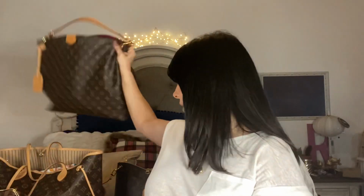And this one is just gorgeous. And again, this was before they started treating the leather. So I really wish they would not have started doing that. Because in my opinion, they just ruined the bag. Like, it's no longer raw leather if it's treated, right?